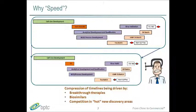As most of you know, we're all being asked to compress our timelines continuously, and what's driving that? Well, we're seeing a number of things in this field that are really forcing us to look at doing things faster and faster. First of all, there's competition in a number of hot discovery areas. Certainly the PCSK9 antibodies are one good example. The immune oncology field, there are enormous numbers of products competing to be first to the clinic and first to the market. And along with that has come new regulatory pathways. Breakthrough therapy designations have allowed us to compress our clinical timelines, which is great, but we also have to compress our CMC timelines along the way. Although very different products, biosimilars face the same challenge of needing to operate on very compressed CMC timelines. So speed is becoming more and more important.